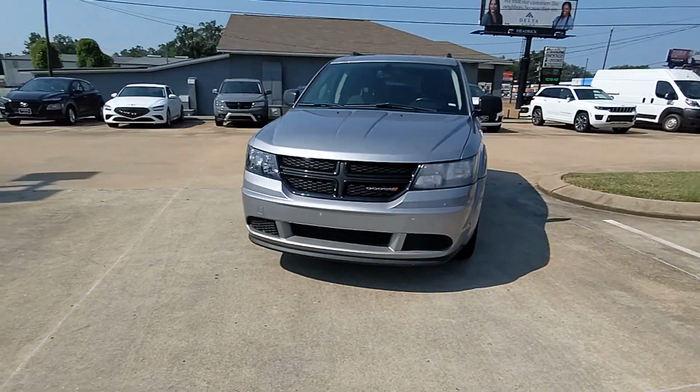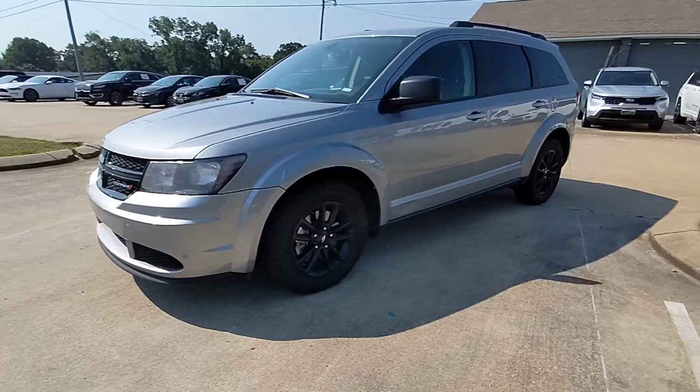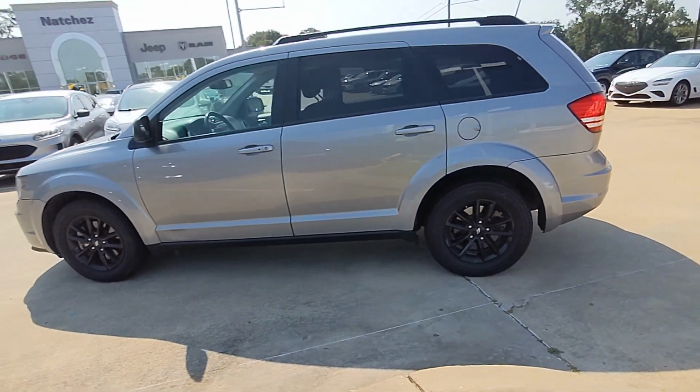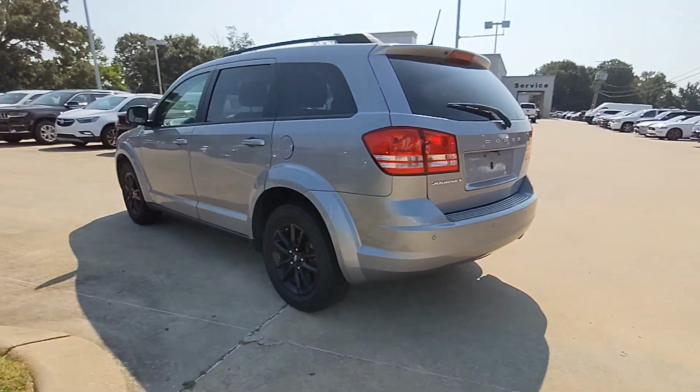Can you see yourself in the 2020 Dodge Journey? With less than 70,000 miles on the odometer, this vehicle provides excellent value. Here's a versatile Dodge Journey that offers the family-friendly space and convenience you're looking for at a surprisingly affordable price.